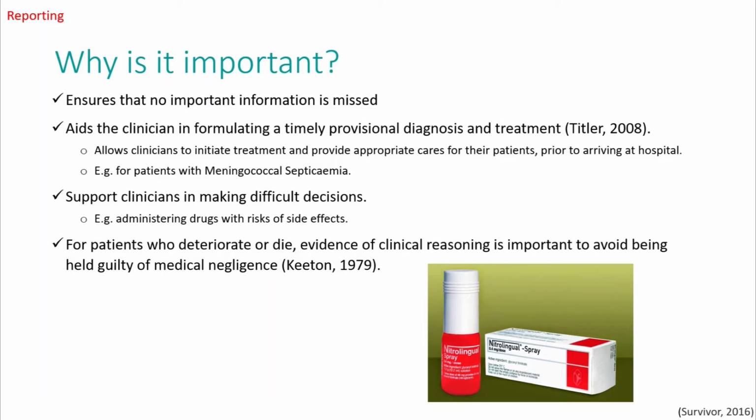For example, for patients with meningococcal septicemia, a thorough assessment is required, including completing a thorough head-to-toe assessment to look for a non-blanching petechial or purpuric rash. Delayed identification of this rash due to a poor physical assessment can delay administration of ceftriaxone, which could cause detrimental effects for the patient. Clinical reasoning supports decision-making.